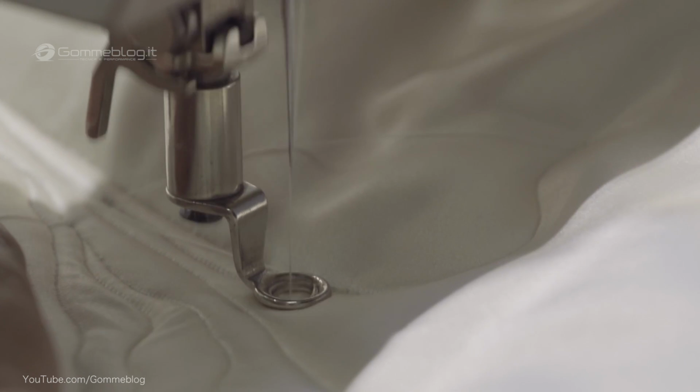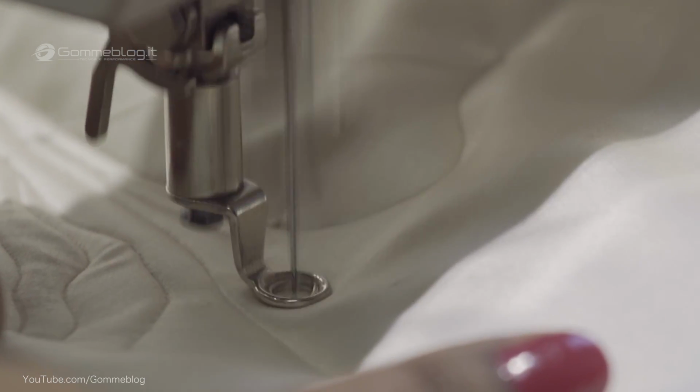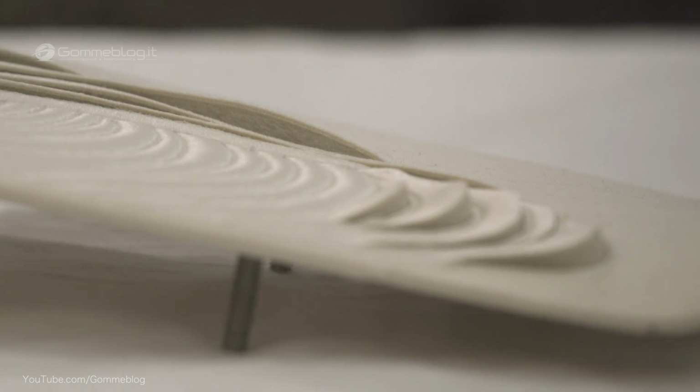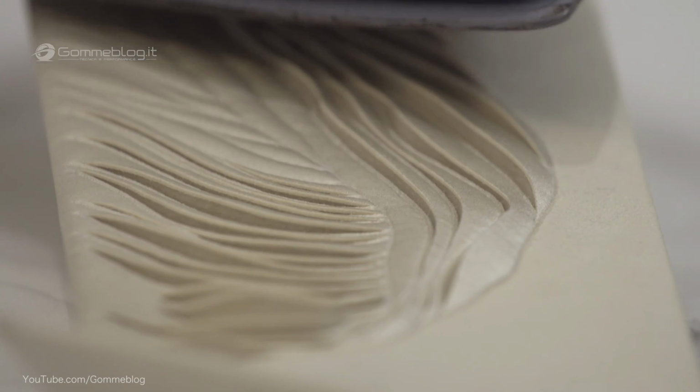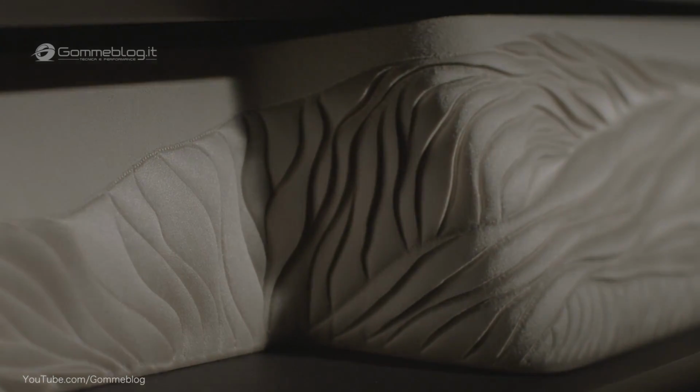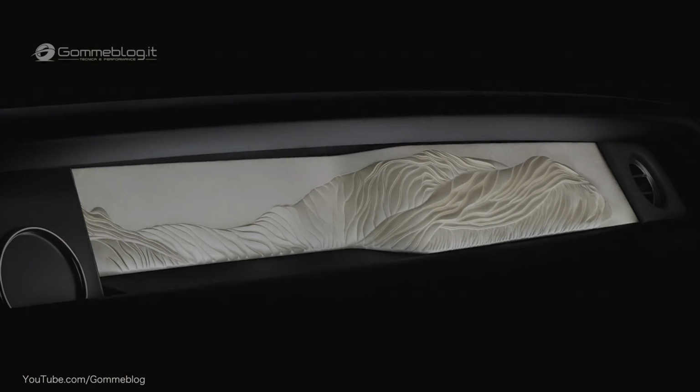As a textile designer, I identified straight away with the Spirit of Ecstasy. I love the drapery wing-like effect over her arms, and I love the fact that I can connect my sculpted aesthetic with the drapery of the form itself. It feels like a huge privilege to think of my work being inside the flagship car for the leading luxury brand in the world.